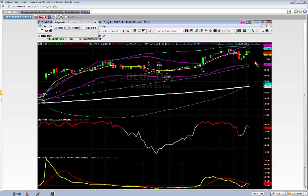Now, the reason I mentioned this stock, Bluebird, I'm not saying to do anything with it, because right now I'm starting to hedge the gain that I have in it from the past few sessions. But this is a good example. This is a stock that came up on my scans. I was doing some training for some students last week.